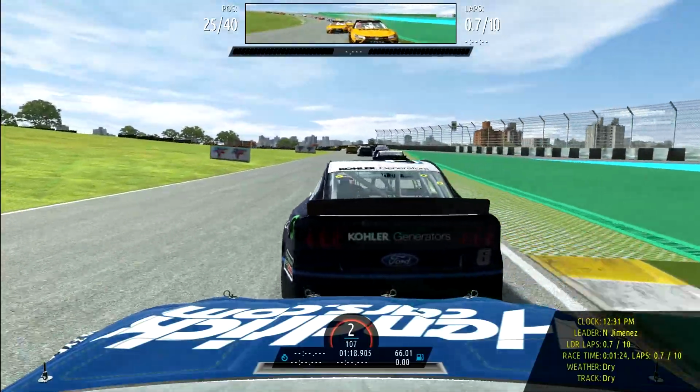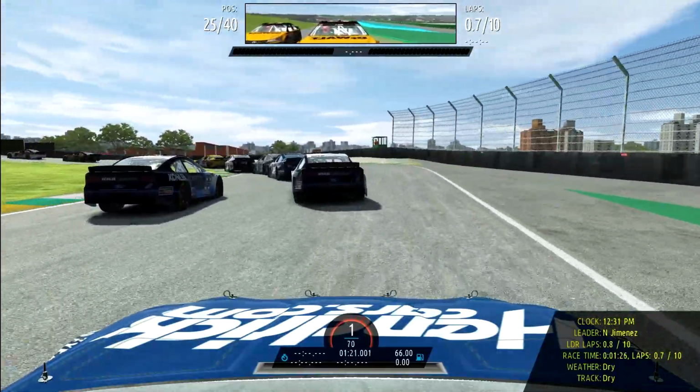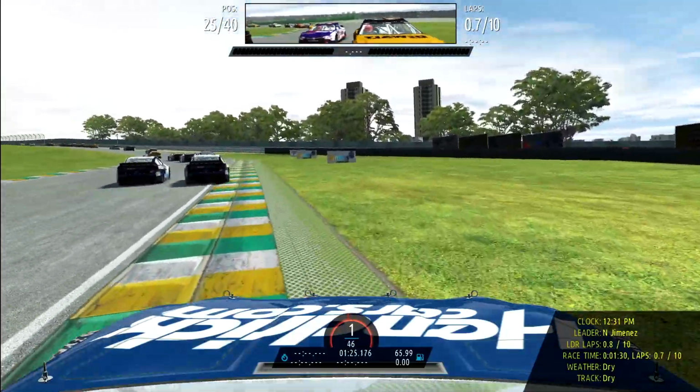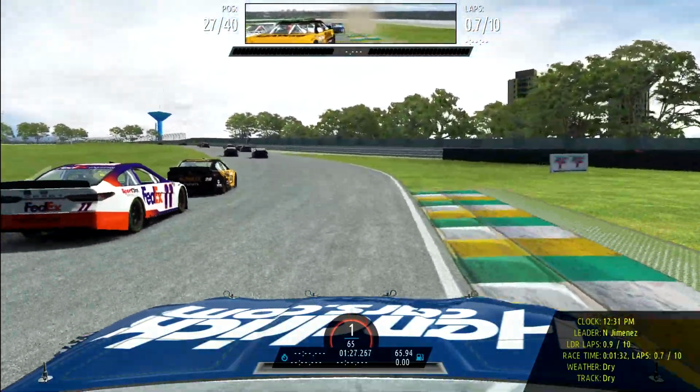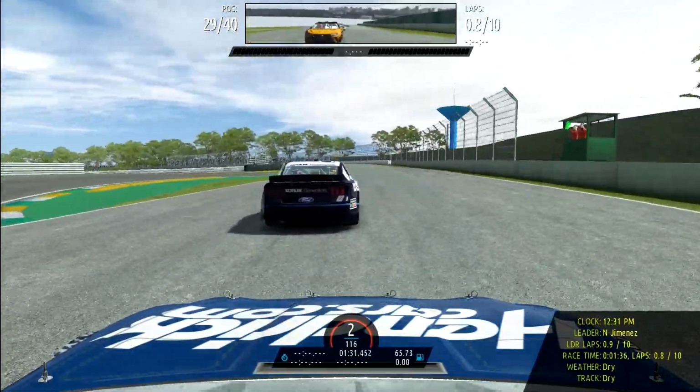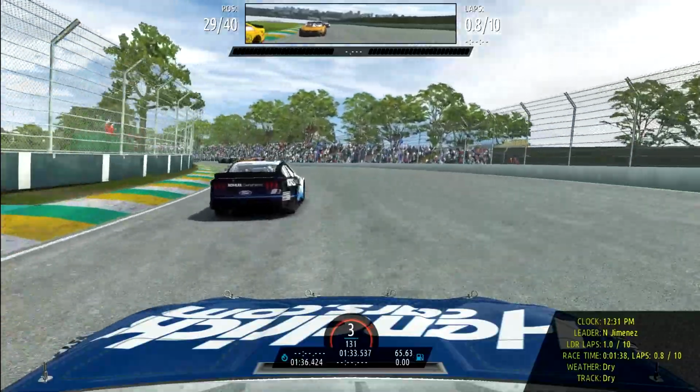And look at these guys running each other wide. Then they go and throw these blocks here. Then they send it up the inside. I mean, the racing's insane. I just got clipped in the left rear. I'm getting clipped in the right rear. I think I just had contact with both of the Christopher Bells, so we're back down to P29. Someone's up my inside.